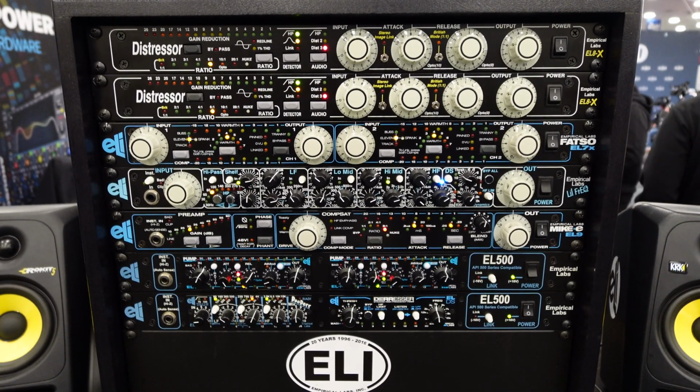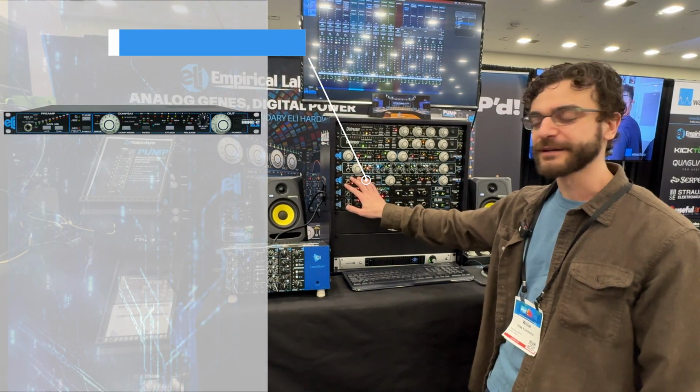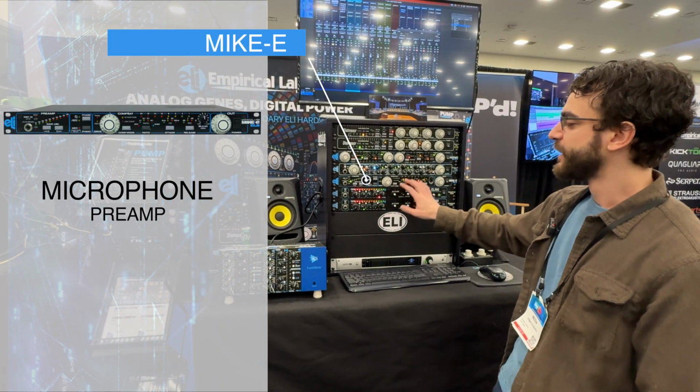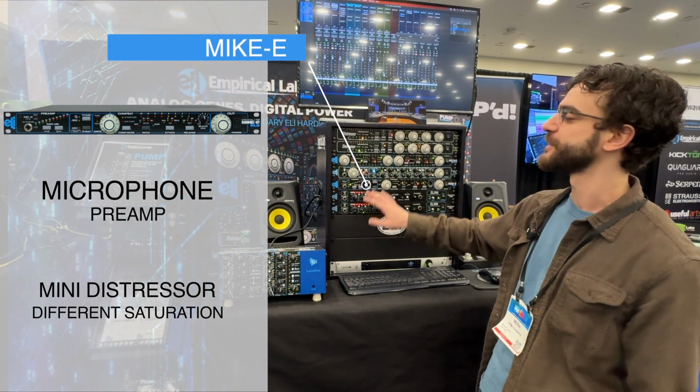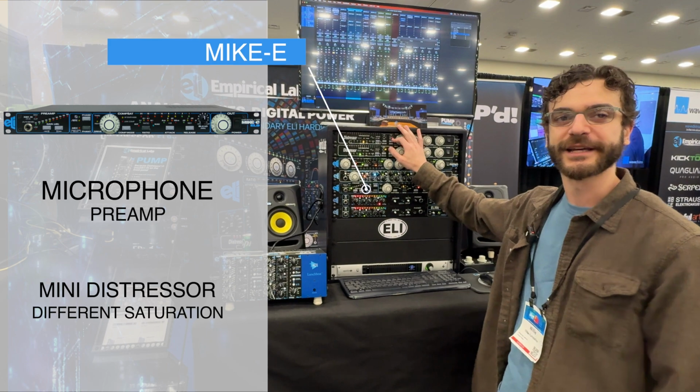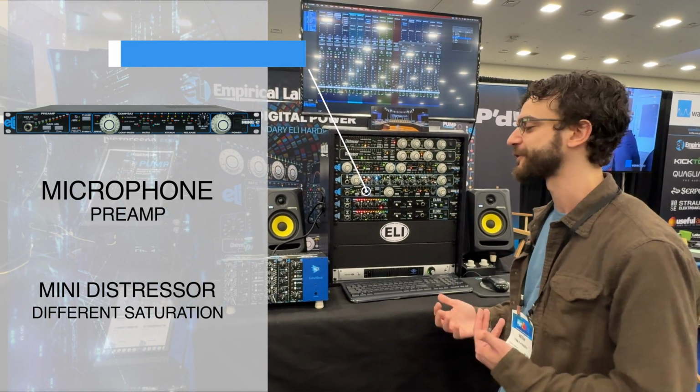Then we have our mic preamp, super clean gain with stepped controls, and then a mini distressor inside with a different flavor of saturation than you get with the Distressor. It can get a little grittier quicker than the Distressor can.